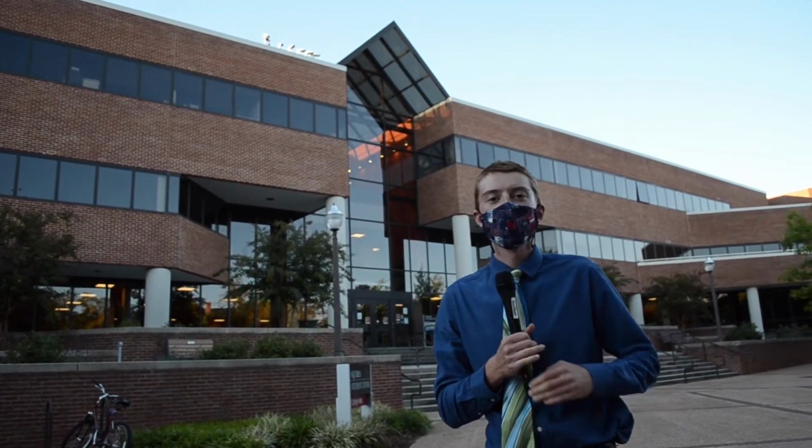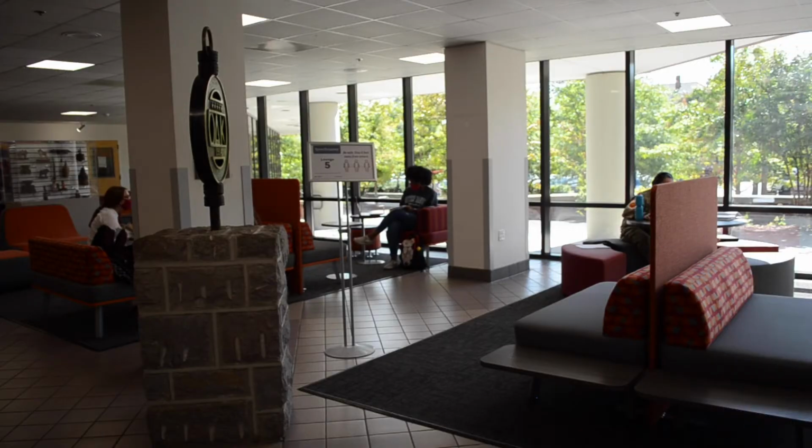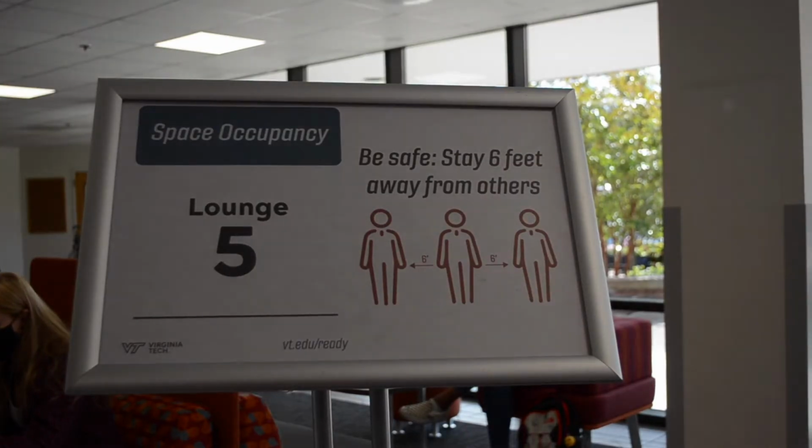Normally, these exhibits take up 3 floors here at Squires Student Center, and the event even spills out onto College Avenue. This year, it will all be online. The event that attracts thousands of children every year is a 10-day virtual event on HokieBugFest.com from October 7th to 17th.